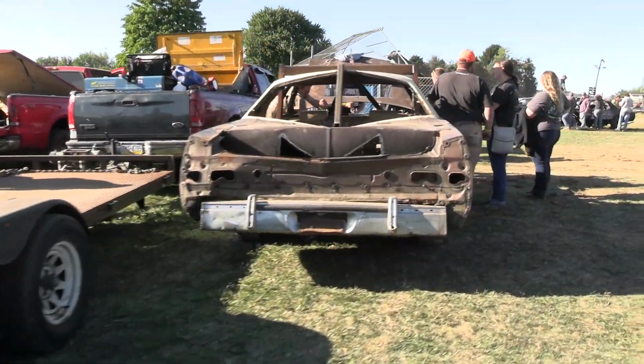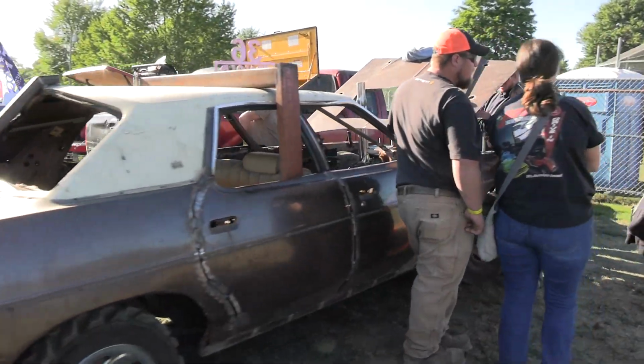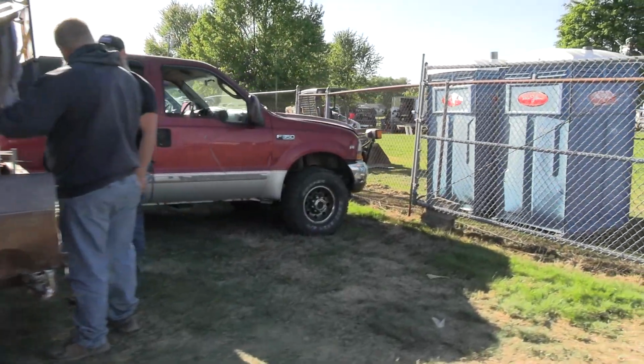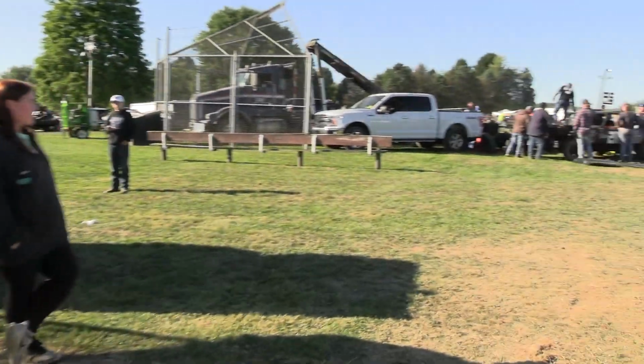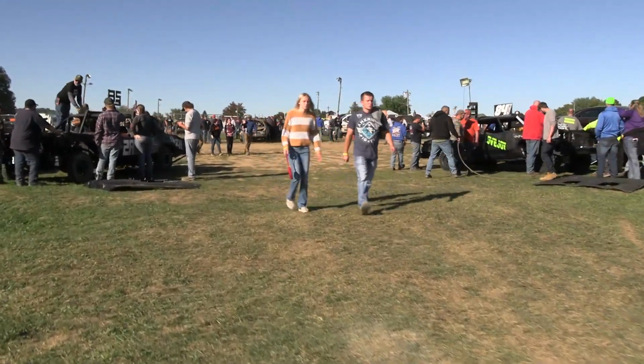I think this might be the last car finally walking through the pits. So there you go, guys. There was a walk around through the pits here at the Keystone Nationals.